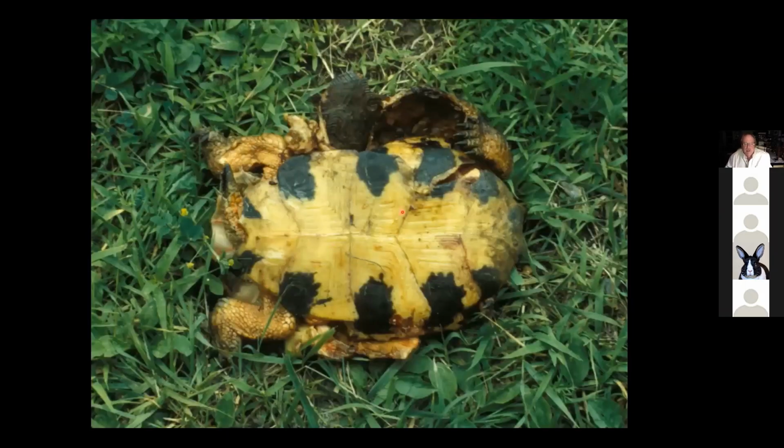Sadly, here's an adult turtle that was crossing Route 30 and was hit on the road. Roads are a large source of mortality for all turtles.